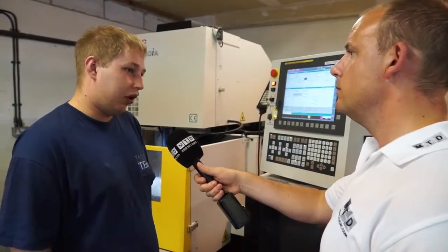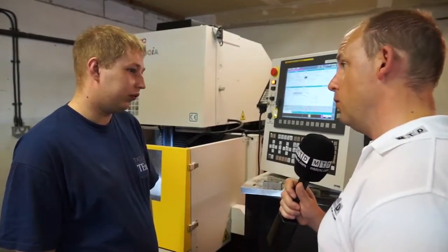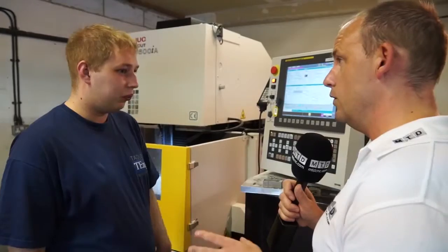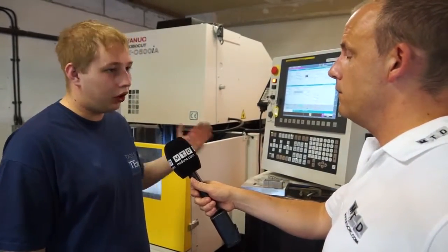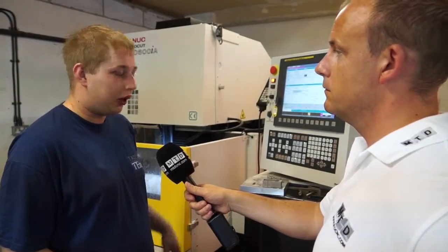How were they being done before you had this machine? We wouldn't get the work as such. Either you've got the new work or you've got the new machine, and we've got the new machine in. Certain customers have asked us to do stuff like this, but we didn't have the correct machine at the time. Now we've bought this, it flies through.